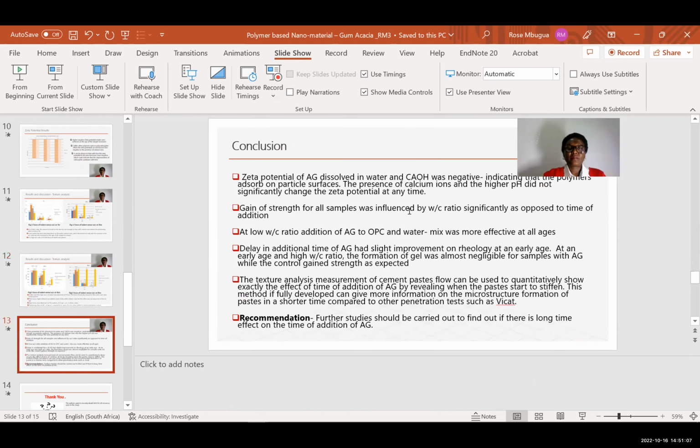So in conclusion, we can say that the zeta potential of the Acacia Gum dissolved in water and calcium dihydroxide was negative, indicating that the polymers adsorbed on the particle surfaces. Then the gain of strength of samples was influenced significantly by the water cement ratio, as opposed to the time of addition of the Acacia Gum.